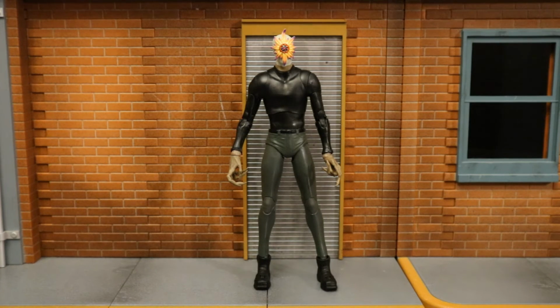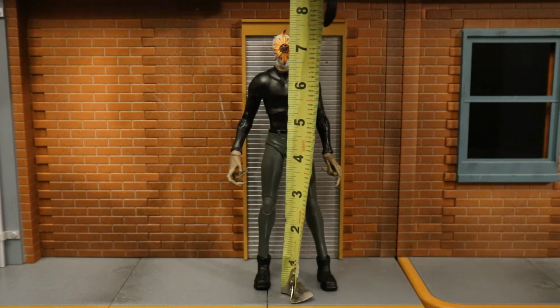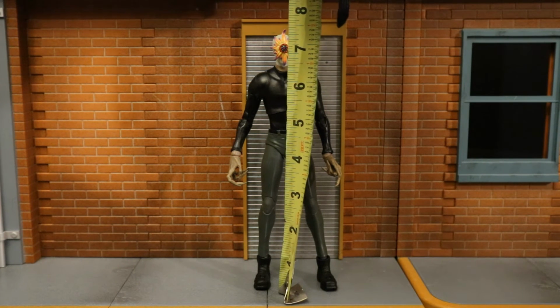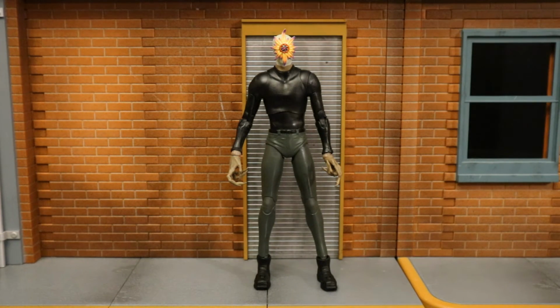Now let's check out his height. From bottom to the top of his head, standing about 7.4 inches tall, which can translate to just under 19 centimeters. That would have been kind of cool if maybe he came with some alternate legs or torso pieces that could make him a lot taller and thinner, but he's still really cool as is.